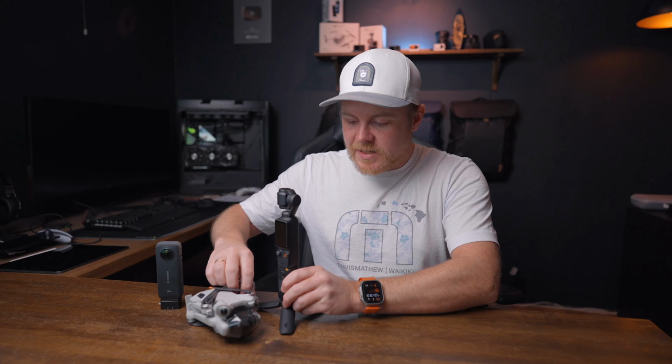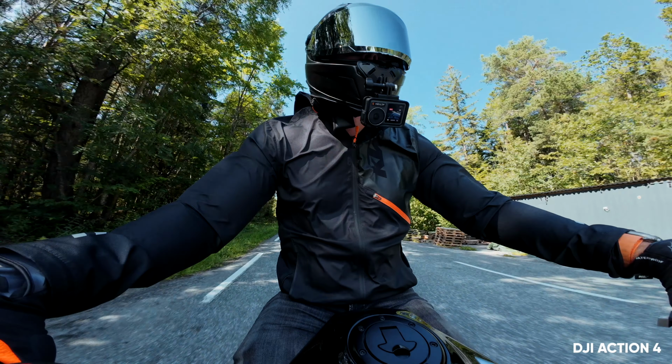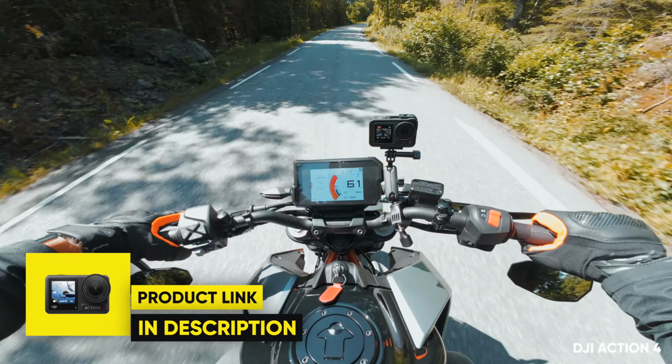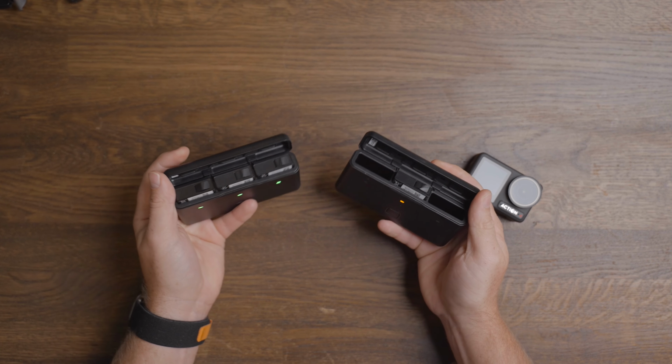Now the last one up is a bit tricky. It stands between the Go 3, the Ace Pro, and the Action 4. These are all cameras I love using, and I will most likely end up using all three cameras this year. So for the Action 4, for example, it has that durability and the amazing battery life, and a convenient battery case as well for traveling, and it also has that seamless connection with the DJI Mic 2.